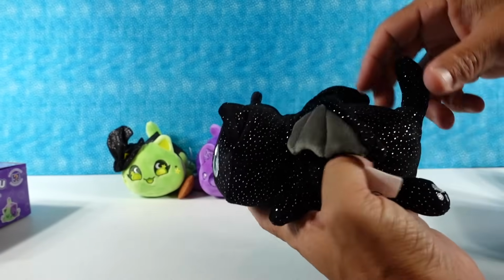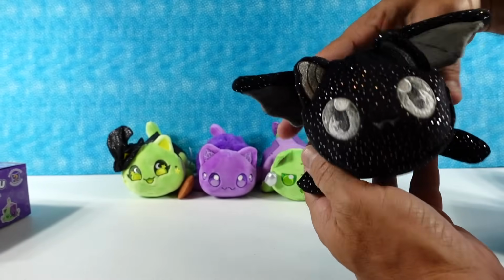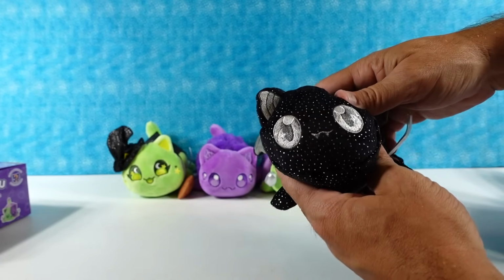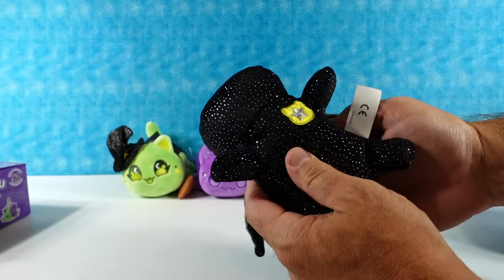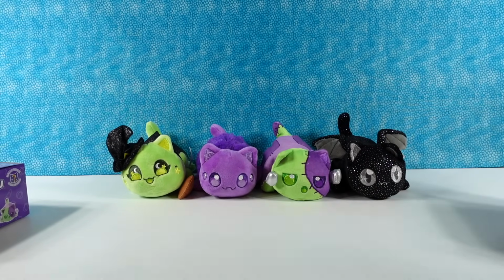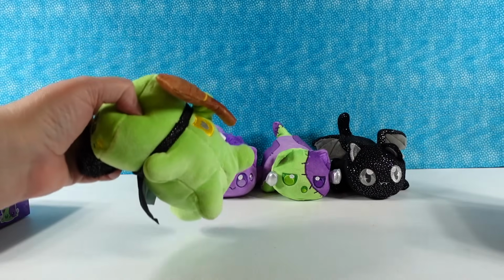It's cute. It kind of looks like Toothless. Yeah, Toothless? Very much from How to Train Your Dragon. Yeah. I thought so too. That's an awesome one. I love those eyes. All right. Bat cat. Oh, let's see. Does it match? It does match.